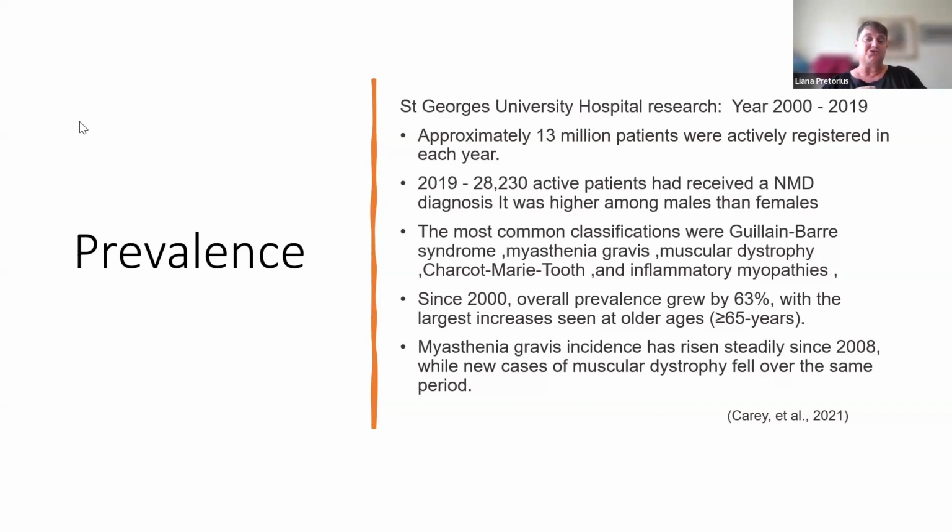But they found the most common classifications were Guillain-Barré, myasthenia gravis, the muscular dystrophies. And then they say overall the prevalence grew by about 63% and is mainly seen in the older populations. And the myasthenia gravis incidence has steadily risen, but overall the incidence of neuromuscular disorders tends to remain pretty constant.